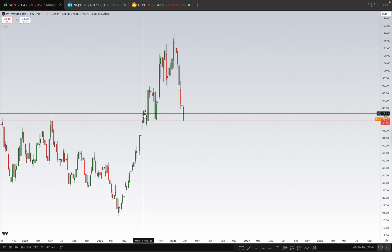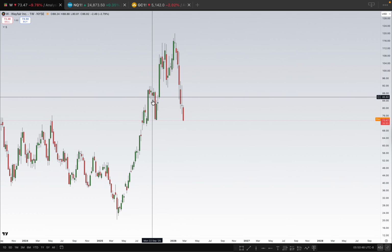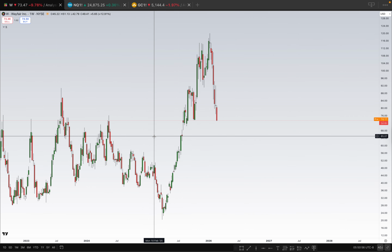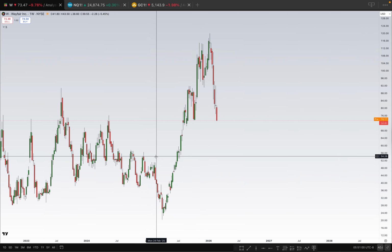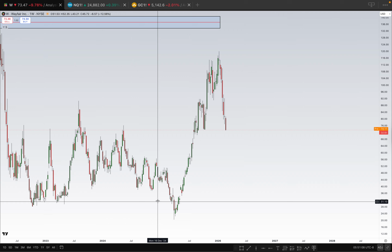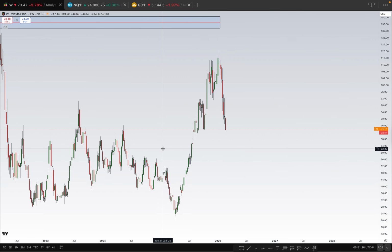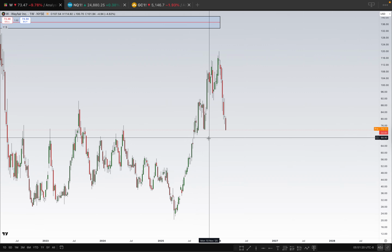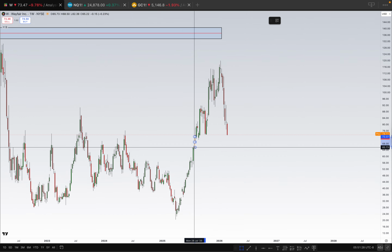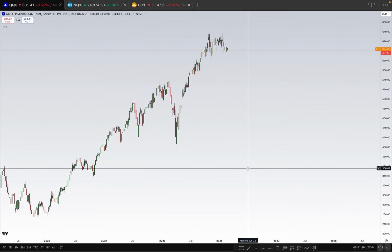Got it distributing below these lows. Already that's changing the state of delivery on the weekly. Got it below this low, this low. Could possibly see a move back into $50. Or this volume imbalance here. If it loses this volume imbalance, we could see it down into some more into here. Let me see how that plays.